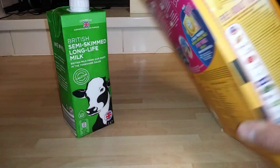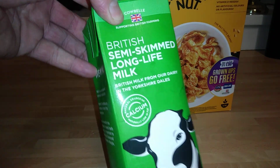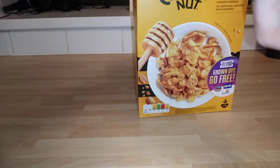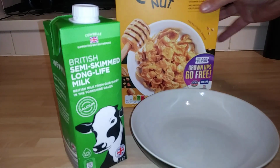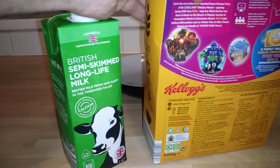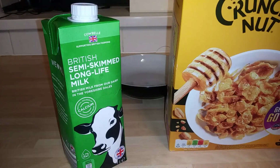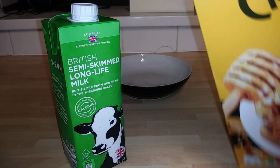This is a 500 gram box, and we've got Cowbell British long skim milk, which of course is from, I believe, Aldi. Yes it is. Anyway, I'll open them up, see what they're like. Okay, so that's what they look like inside. Give it a glow. Yep.